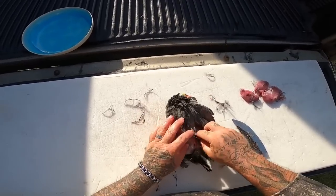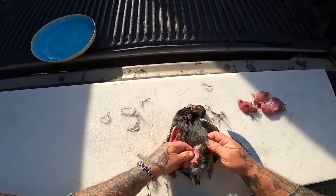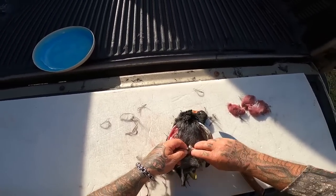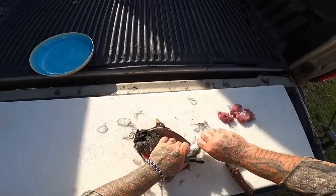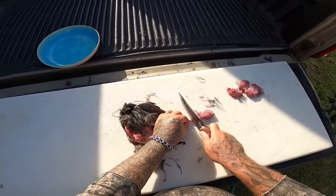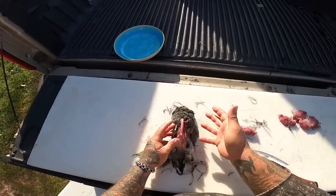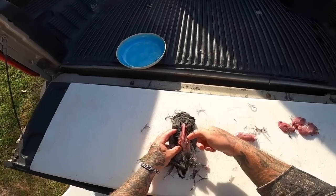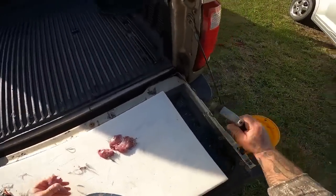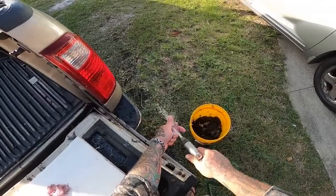Same thing here. Try not to cut through the skin, but I just did. So peel it back. Got it like that. Just pull it out like this. And there you go. I'm not going to show you all on video because it's a little messy. You got a gizzard in here, and you also got the liver. You can get that stuff out. Then you just hose this stuff off. Get all those feathers off it.